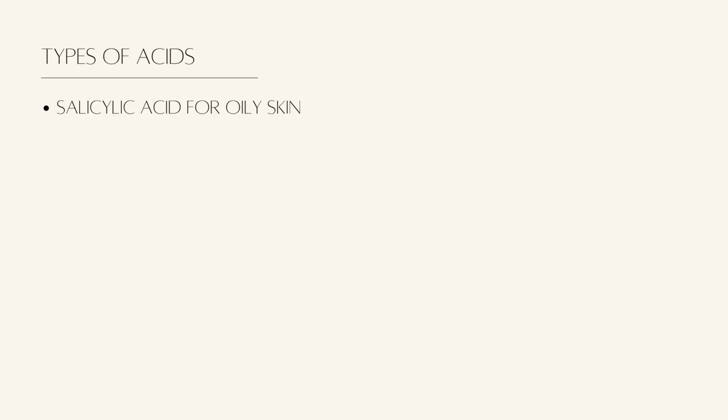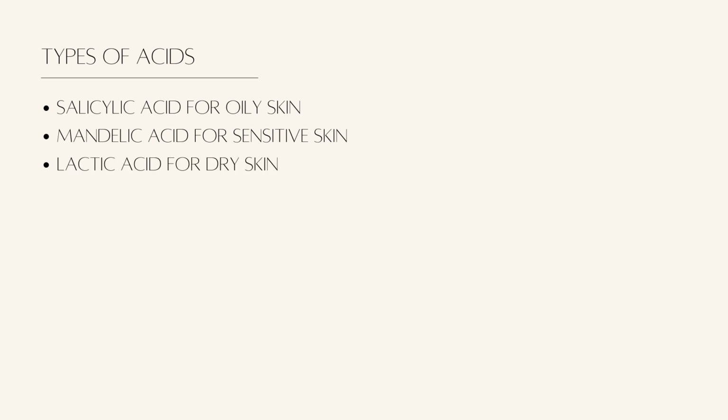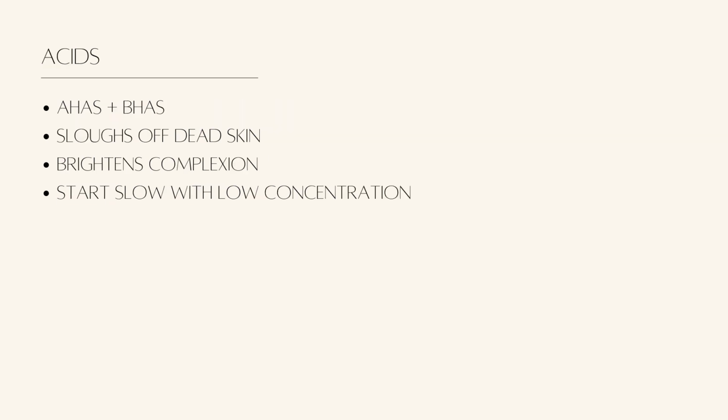If you have oily skin, use salicylic acid. If you have sensitive skin, then use mandelic acid. And if you have super dry skin that's also sensitive, then lactic acid is your friend. My personal favorite is glycolic acid for combination skin. It's great for pigmentation. And you want to start low and go slow, because with acids and retinoids, sometimes it can be overwhelming for the skin.